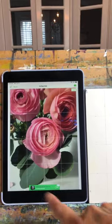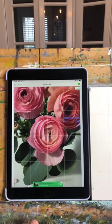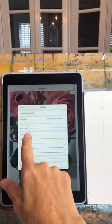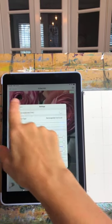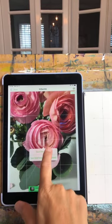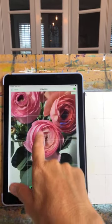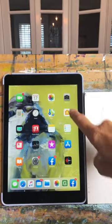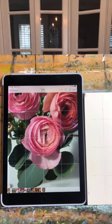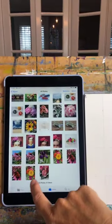Okay, so see, it comes up with the grid already on it. You can always change how many rows right here. You can change the colors and stuff too. I never do that. But then all you do is hold your finger on it and say save grid. And then it goes right into your photos. So you go back to your photos, and that's the most recent one with the grid on it. It's that easy.